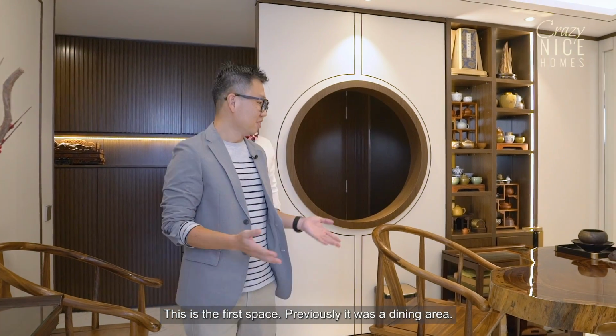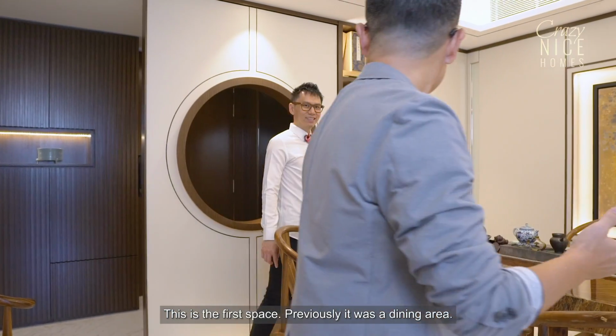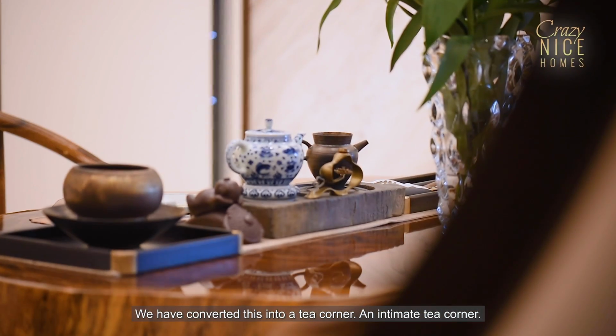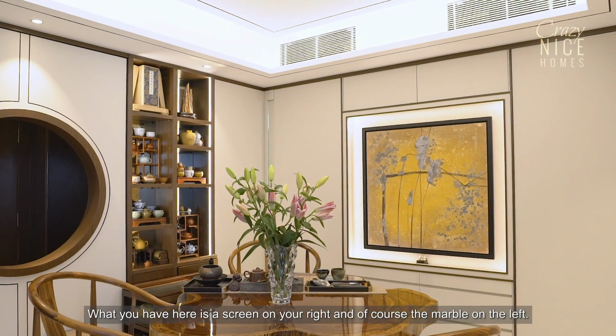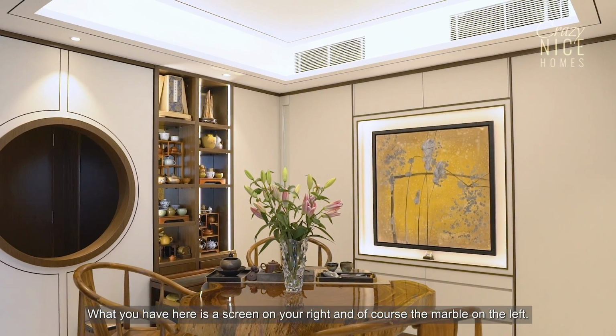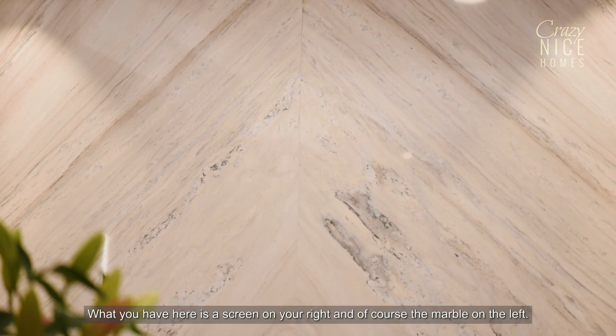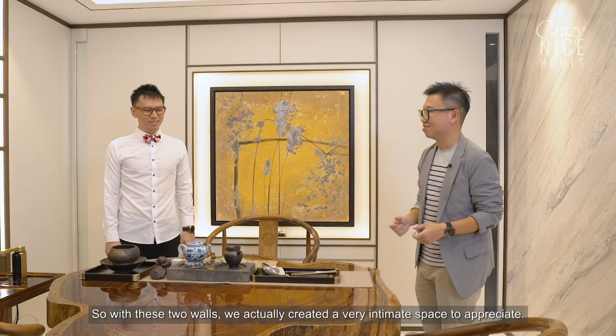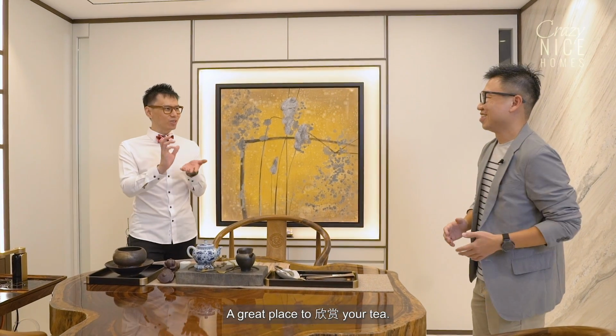This is the first space. Previously it was a dining area. We have converted this into an intimate tea corner. What you have here is the screen on your right and of course the marble on the left. So with these two walls, you actually created a very intimate space to appreciate your tea.